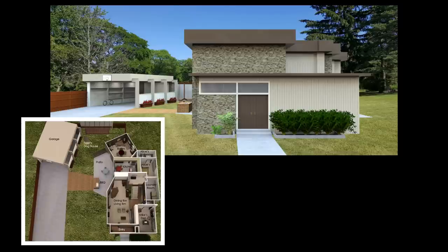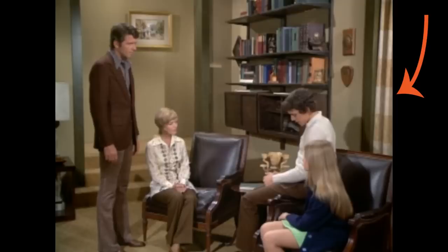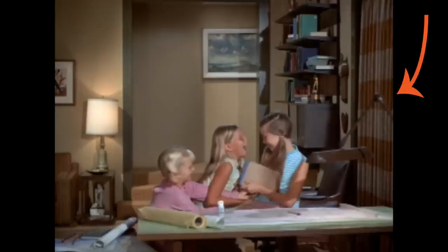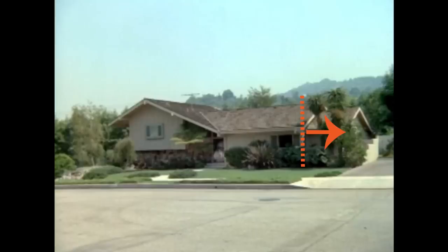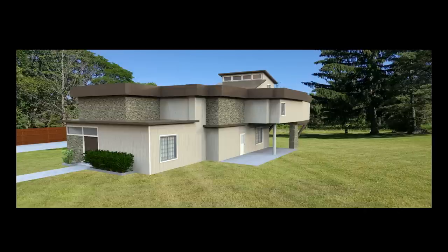The front of the home in actuality would be quite narrow versus what we're shown on TV as being the exterior. And Mike's den ends here with a window, as if that's the end of this part of the home. Yet on the exterior, we're shown the home continuing. So here's what the front of the home would actually look like. And here's what this side of the home would look like if it matched the interior.